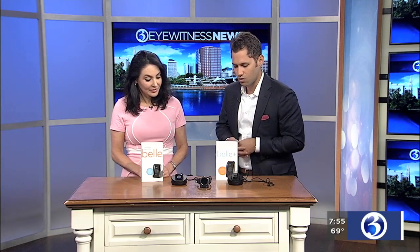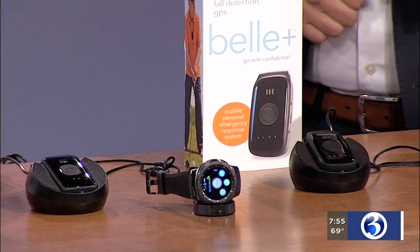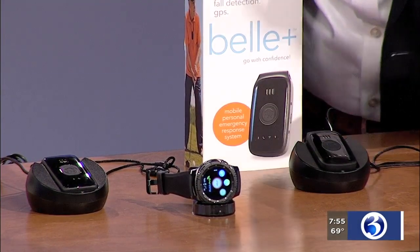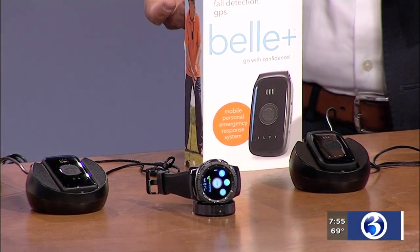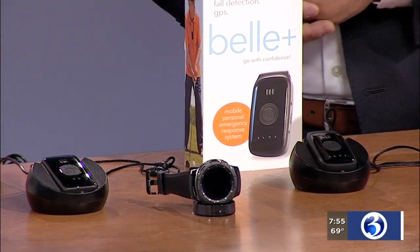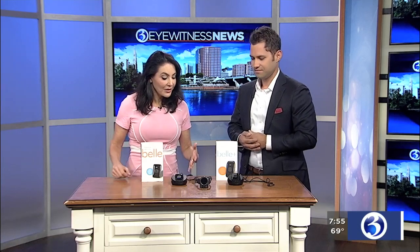Like if you fall too, right? Exactly, or if you're having chest pains or something like that when you're out and about. And this is actually a smartwatch with some very neat capabilities built into it that make it really easy for someone when they're traveling to press the middle button here to get emergency help and be tracked as well. And it's very, very unobtrusive, right? These are neat technologies here, but that's just like the normal Samsung watch.